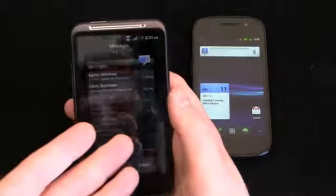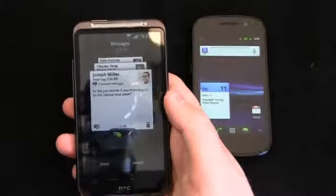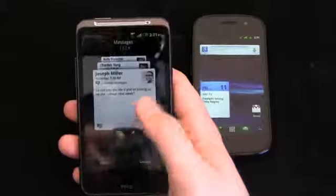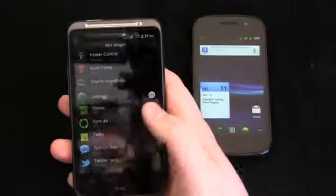Now, of course, these widgets are very big. This one widget, for example, takes up, actually both of these take up the entire screen. So something to keep in mind, you do only have 7 home screens. But, you know, a lot of different options that don't come with stock Android.